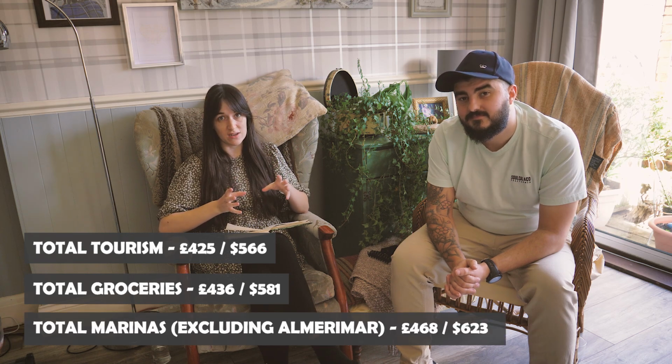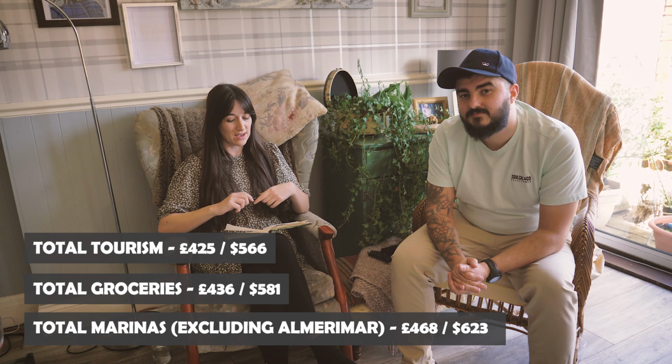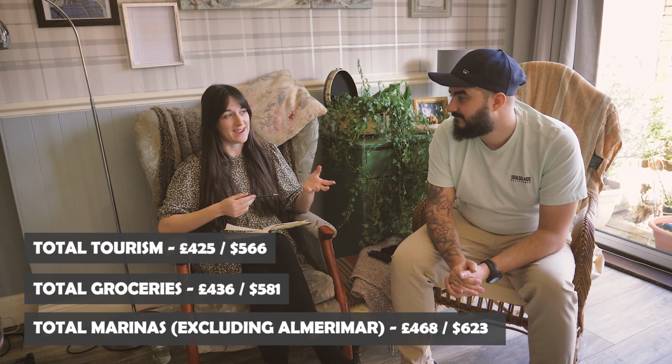So if we're going to break down those costs to see where we spent more money and where we spent less money over the 3 months, we spent a total of £436 on groceries, £425 on tourism, shopping, transport, that kind of stuff, and £468 on marinas. So I definitely think we're feeling quite optimistic about this season now because the marina cost should definitely be lower.